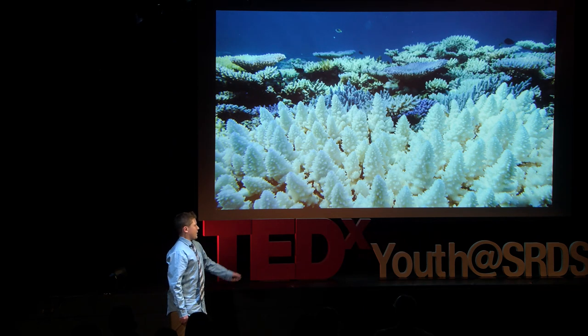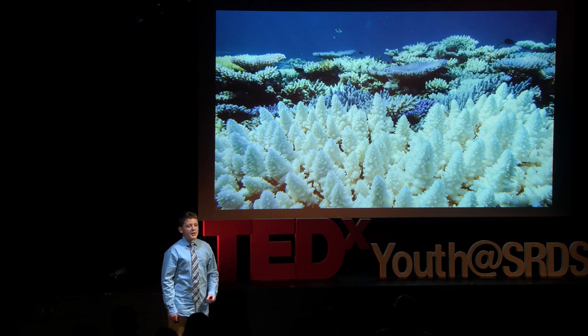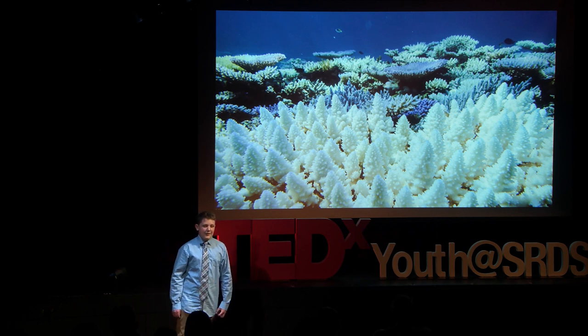This is what coral bleaching looks like. All of the color has been drained out of that coral. Coral bleaching is very, very dangerous. In 2016 and 2017, the bleaching of the Great Barrier Reef killed over 50% of the coral that it had at that time. That's half.